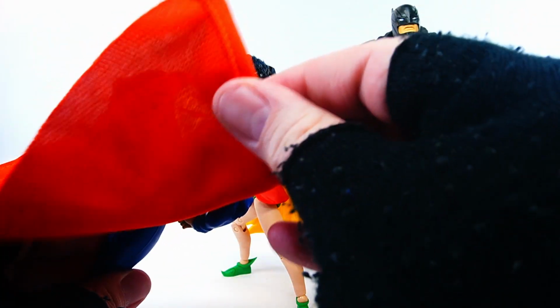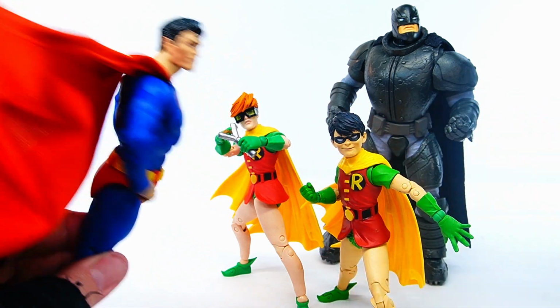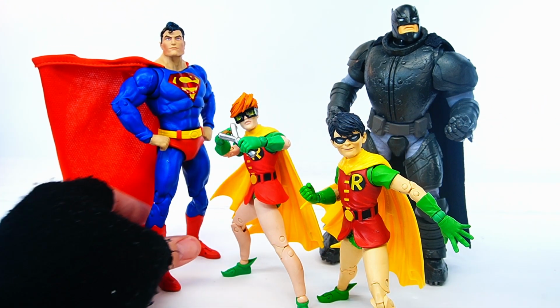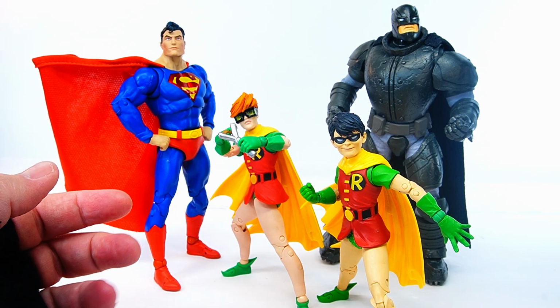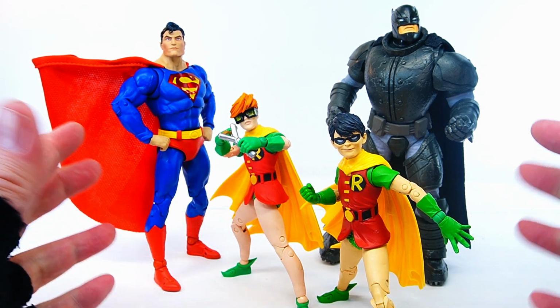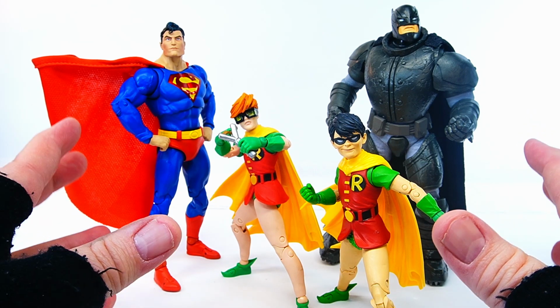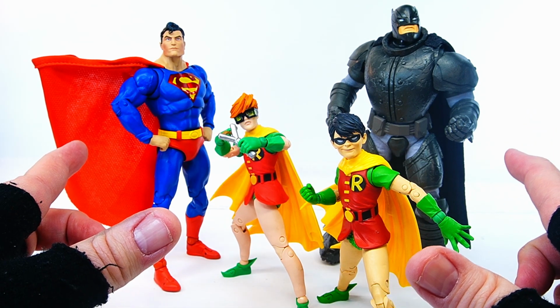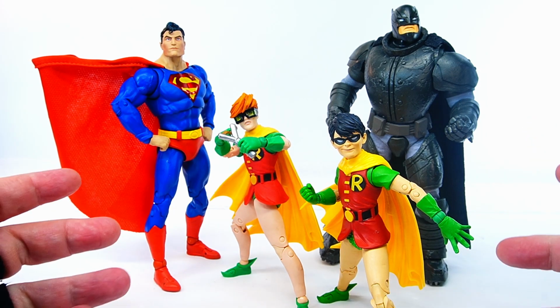And this is what I was talking about, that this should just be a standard across the board anymore, to give you a more dynamic range, even if you're just going to pose them on a shelf or do action figure photography. These plastic capes just need to go. It's such an antiquated way of doing things, and I'm glad that at least certain companies are starting to finally phase that crap out. So what do you all think?